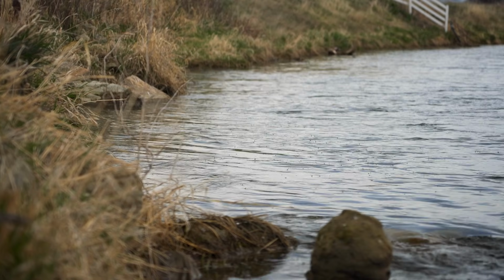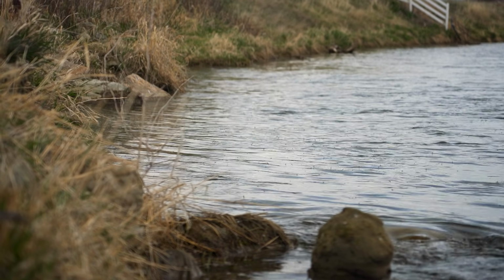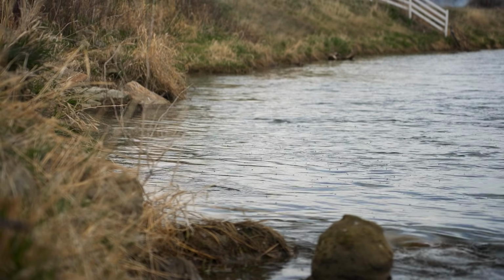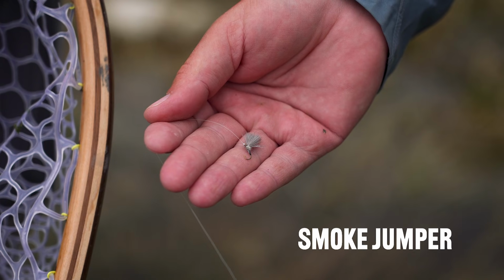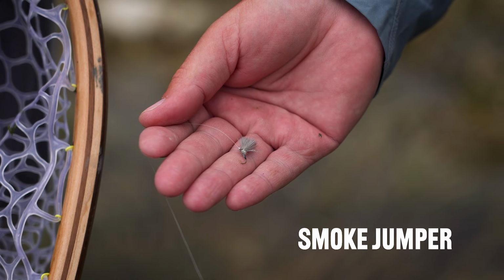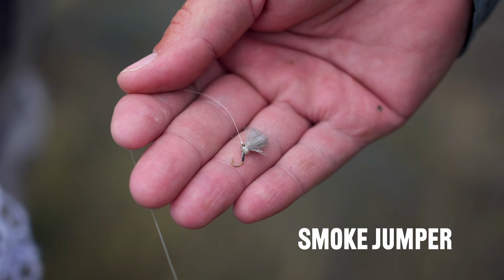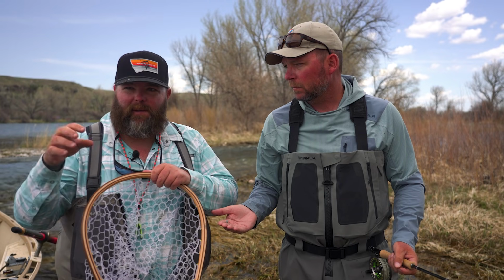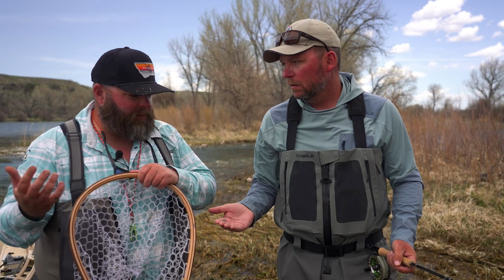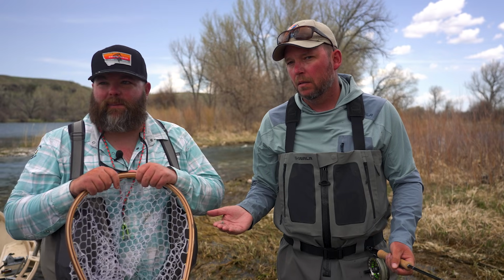Right. So when we're in this situation where we have bluing olives, midges, I carry a lot of different patterns with me, but there are a few standard patterns. This one's called a smoke jumper. It's a great crossover pattern. They'll eat it for a bluing, they'll eat it for a midge. It's just a good buggy fly. If I can get more dialed in on some of these fish, if I see them eating the bluings, I might switch to a more specific pattern. Overall though, something like this is going to cover the bases for the most part.